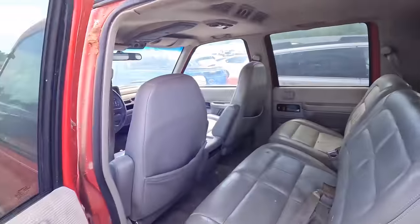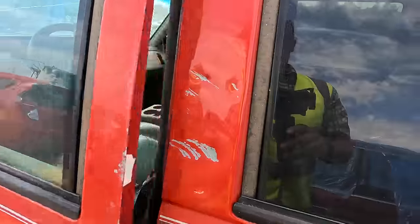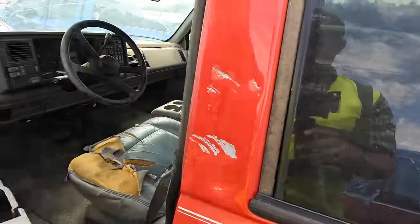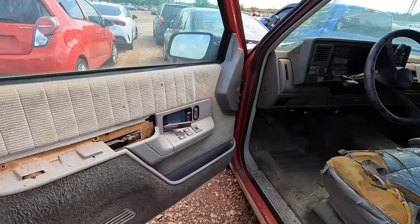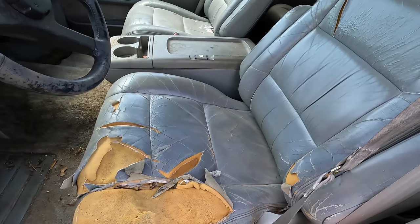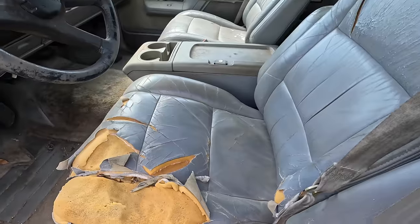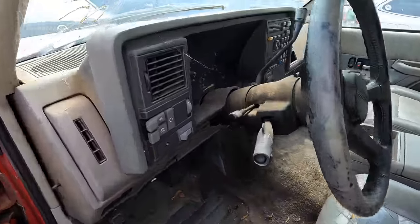This thing is like a big glass house. I love it. Ooh. Yeah. Ooh. There are spider webs on the steering wheel. She's been sitting a while. The seat, you could probably find something similar to this at your local pull apart or LKQ or something. 351,000 miles on the odometer.